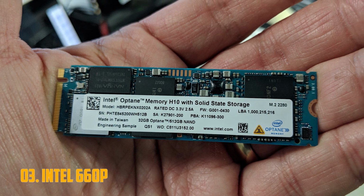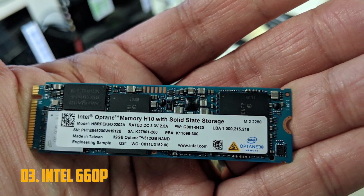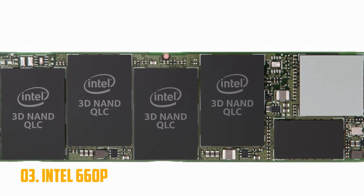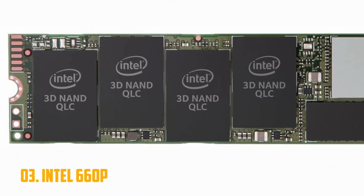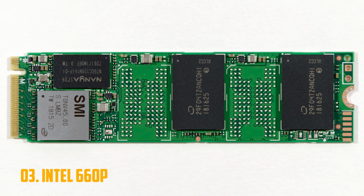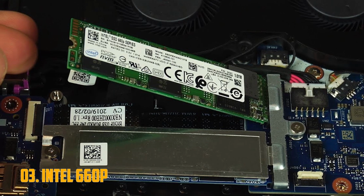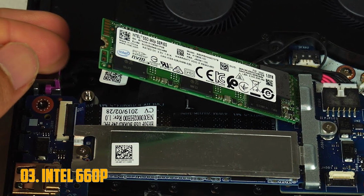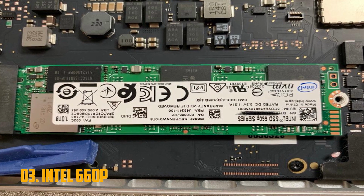Number 3, Intel 660p. NVMe SSDs are usually quite pricey, there's no denying that, but the Intel 660p SSD is an exception to this rule. Granted, it is not as affordable as some NAND SSDs, nor is it as fast as the more advanced NVMe models such as the Samsung 970 EVO Plus, but it does manage to find a solid middle ground that makes it a very interesting product.